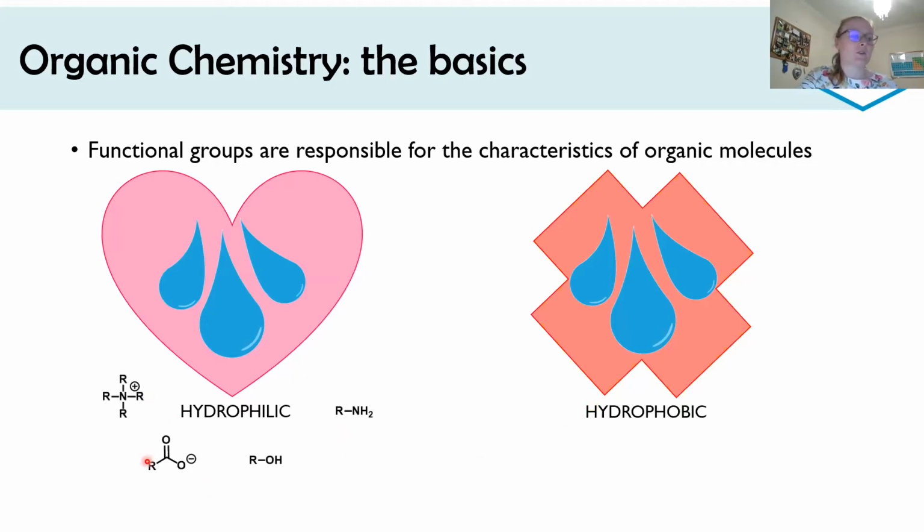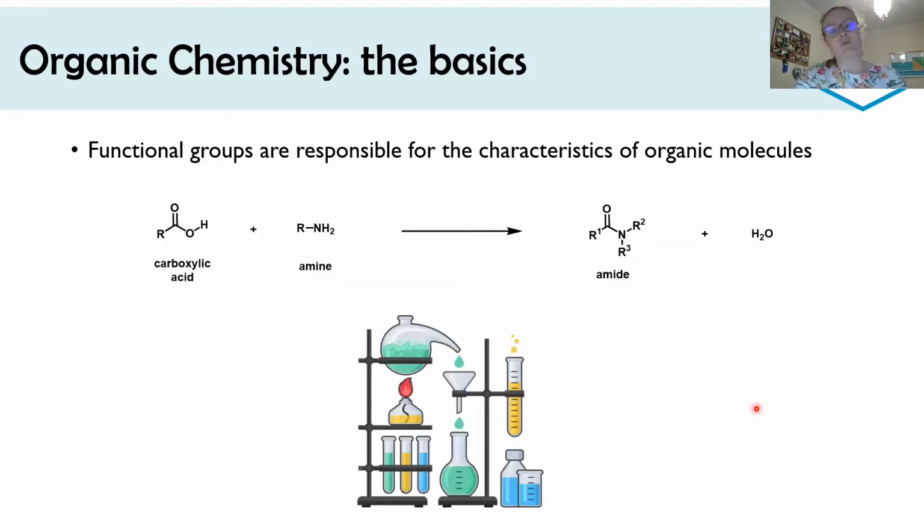These are some examples of these types of things. So anything that has a charge or these types of functional groups will generally be hydrophilic. Hydrophobic are those things that I mentioned as being greasy. They are sort of more oily, don't like to be around water and are hydrophobic. We will come back to these terms quite a lot today. Also, functional groups are responsible for the sort of chemical characteristics and which reactions can take place. So here's a very important reaction for our bodies. We take carboxylic acids and an amine, and that forms an amide bond or a peptide bond, which is one of the key bonds in proteins in how they are made up.